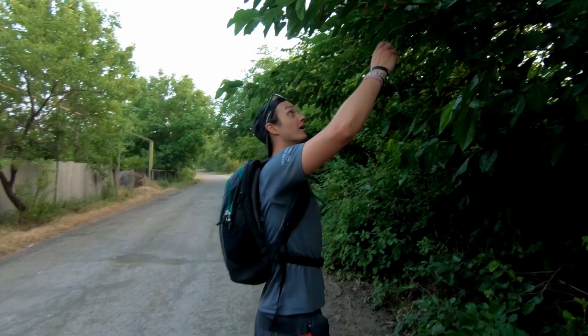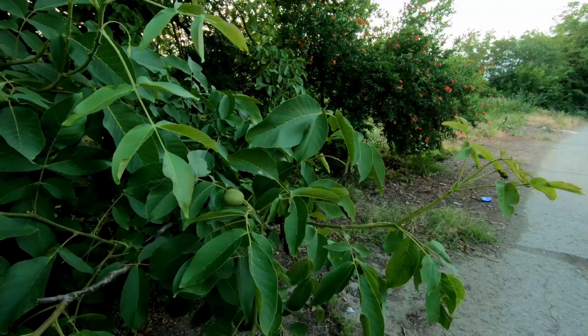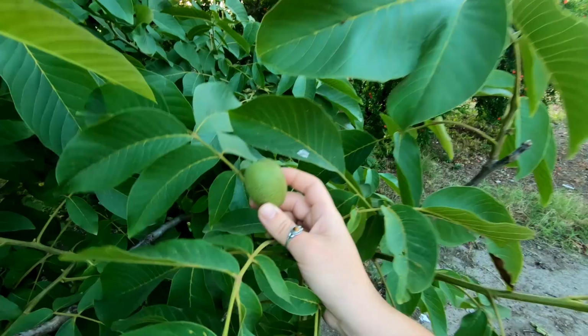Another fruit tree, a mulberry this time. Yet another fruit tree, except this time we have no idea what this fruit is. This is what it looks like. So if anyone knows what it is, let us know in the comments.